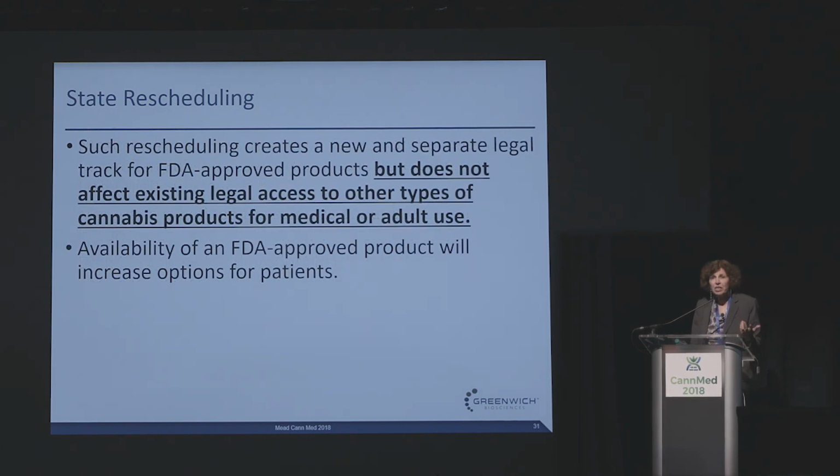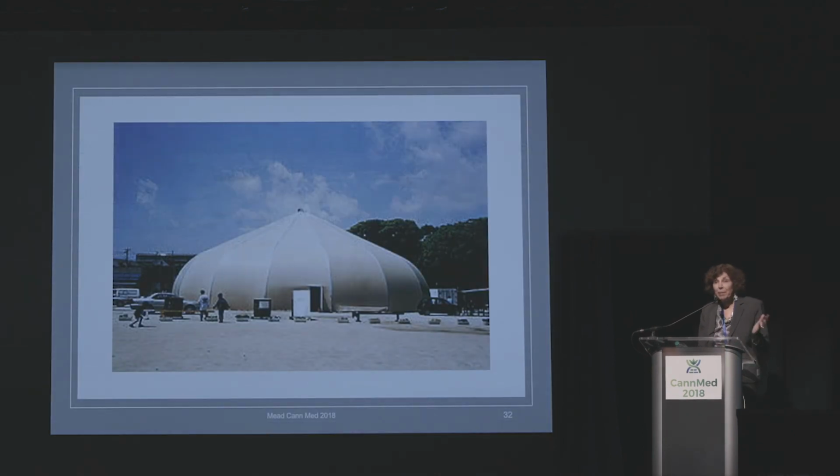Now, those changes have no effect on existing state laws that allow access for medical or adult use cannabis. They just create a new track for a prescription medication. We think it's a big tent. We think there are a lot of options for patients to choose under the tent, but we think it is important for patients to have the option of a prescription medicine.